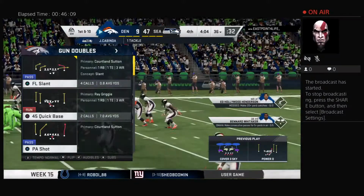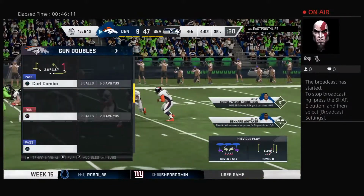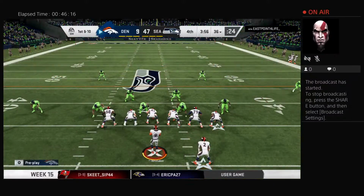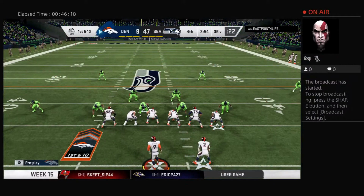I think they like this drive a little bit better there, partner. Running game helping out, picking up some of the slack. Because remember, the last drive, they went 3 and out. So from the 36 now, 1st and 10.